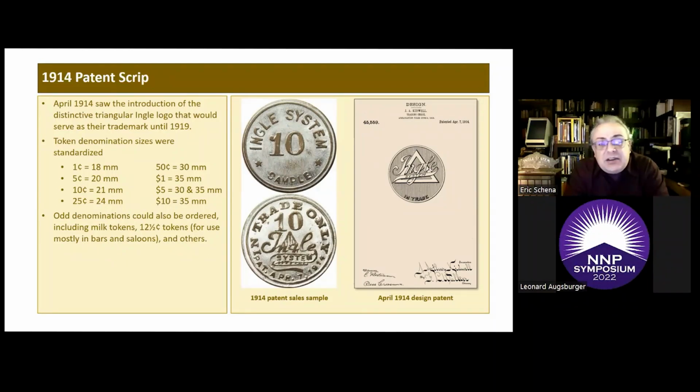Now, that said, the token denomination sizes were standardized throughout the period, starting all the way back with the copyrighted pieces. The 1 cent token being 18 millimeters, all the way up to 30 millimeters for a 50 cent. The dollar was a 35 millimeter piece. Initially, the earliest $5 pieces were 30 millimeters, but then they standardized that to 35 millimeters. And then $10 pieces were also in the 35 millimeter diameter range. They figured that all the dollar denominated pieces would be 35 millimeters.